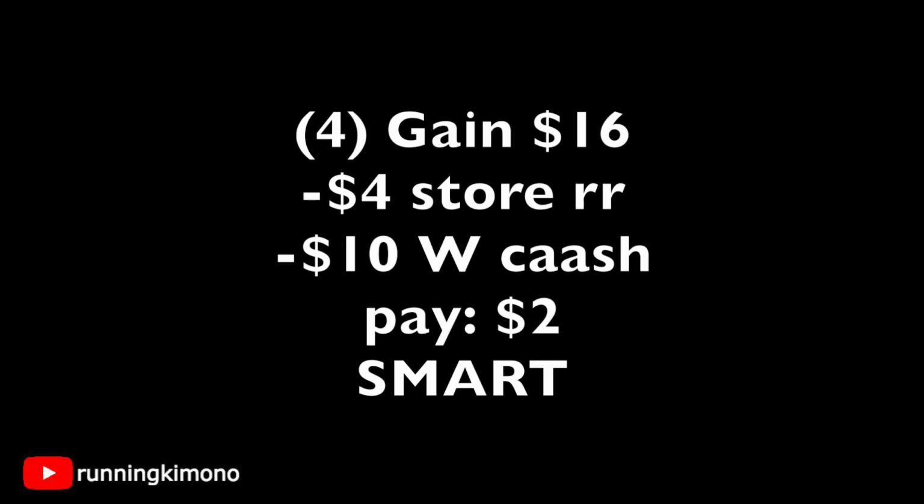That's $16 on the nose, subtracting the $4 store register reward. And I would throw in $10 in Walgreens cash if you might have it on your store card, and pay $2 plus tax.